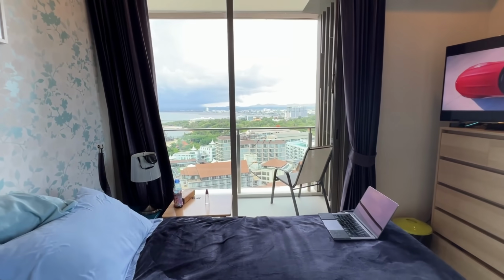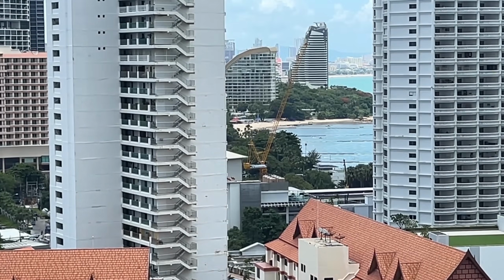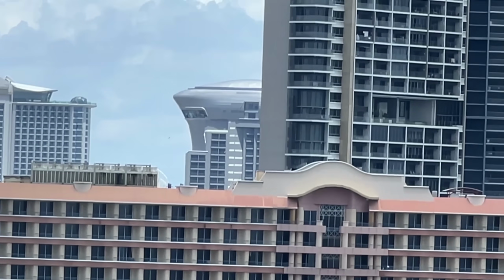I just love, as I mentioned, this balcony. It goes the whole length of the condo, so you can access it from both the bedroom and the living room. This is a view out of the bedroom window. The bedroom also has a window that kind of juts out, so a great view of the Naklua skyline.